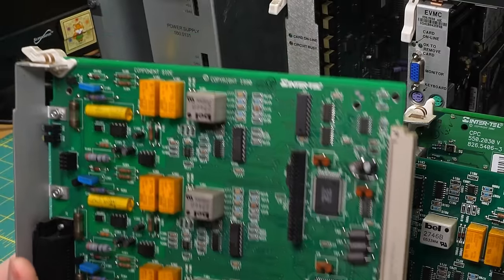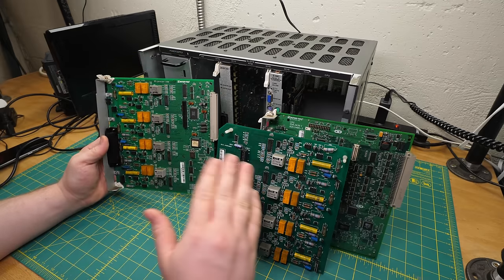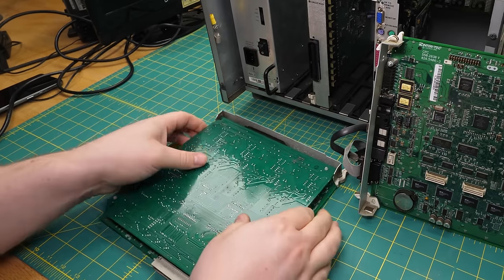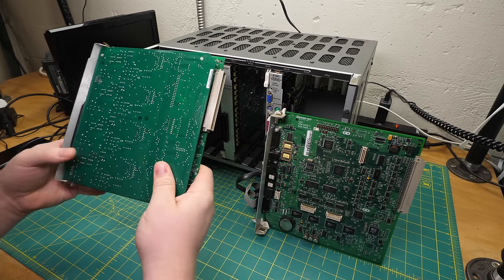What I did want to point out, though, is that this says copyright 1990. So keep that in mind. This particular PBX goes back to at least 1990. I love this extremely serviceable design. If you needed to replace a component on this thing, you don't even have to spin out any screws. You know, you just pop it open.